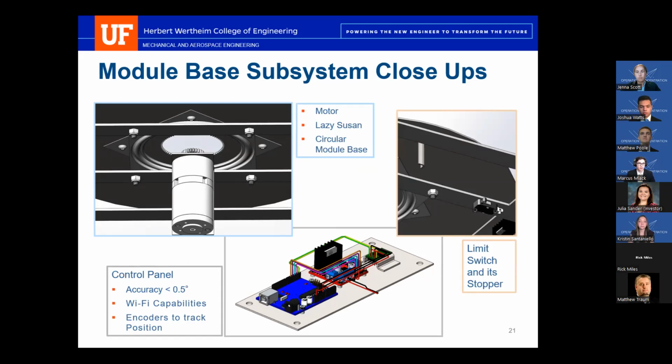So a bit more in depth about the critical features of this subsystem. Beginning in the top left, we have a close-up of our Lazy Susan, our circular module baseplate, and our motor with an encoder. So you can see how the Lazy Susan bridges between the circular module baseplate and our module base support, and additionally how our motor, which is mounted to the same module base support, is able to rotate that. You'll notice the internal geometry of our base plate is similar to that of an internal gear, which will be water jet out. And that is how our spur gear is able to engage with it and provide that rotation.